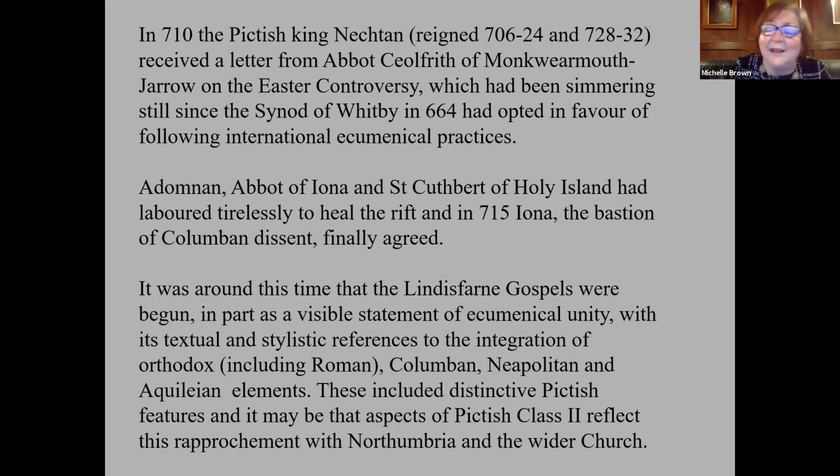And the rest of the islands gradually come round to the international Orthodox practices. Adomnán, Abbot of Iona, and St Cuthbert of Holy Island were amongst those who worked tirelessly to heal the rift. And in 715, Iona, the last bastion of Columban separatism, finally comes round to orthodoxy. That same year, Naples came round to orthodoxy, having been taken by the Arians and by Islam. Aquileia, at the head of the Adriatic between Italy and Croatia, comes round to orthodoxy, having been split in two for 300 years. And the Roman system of dating Easter is promoted in a liturgy, which finds its first appearance outside Rome in the Lindisfarne Gospels in around 715 and the following decade.